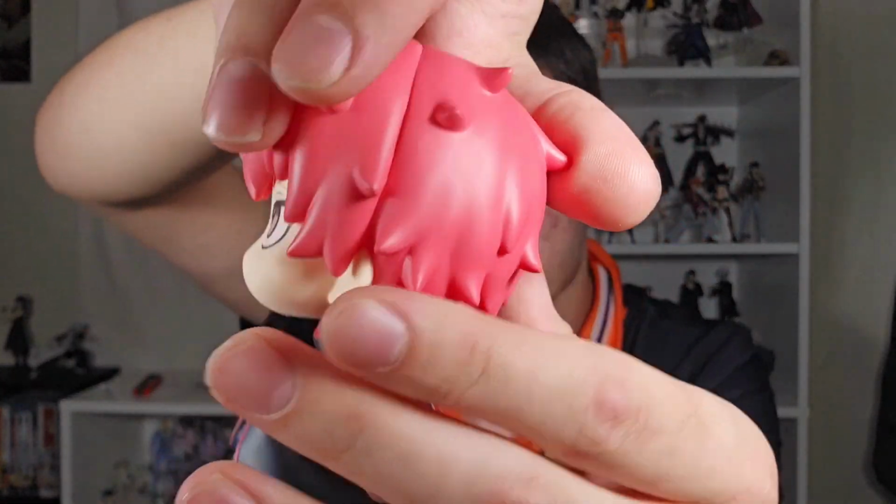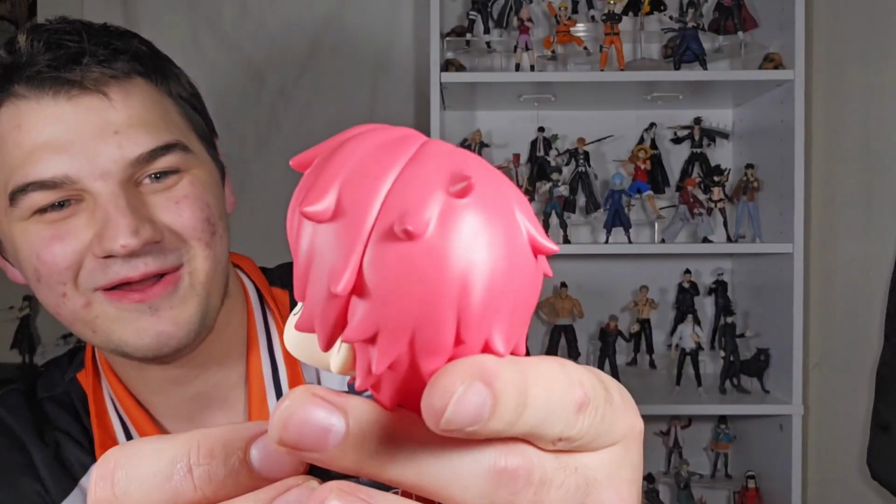The little Sasori right there, that is so damn cute. And you can see, of course, it's the chibi style. You can see his Akatsuki robe, looking absolutely awesome. The red hair, really, really cool. And like I showed earlier, I didn't even know they came with these. You get these little pillows as well with the Akatsuki cloud on it. That's super cool.